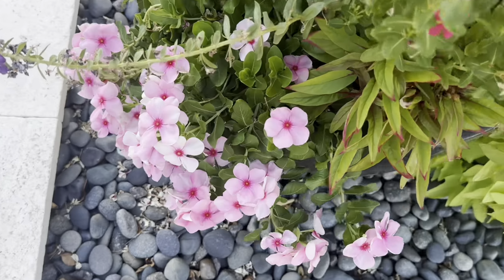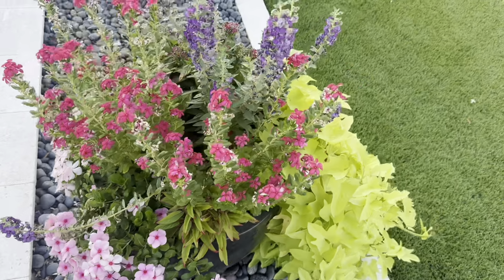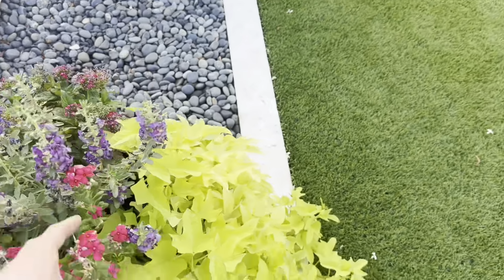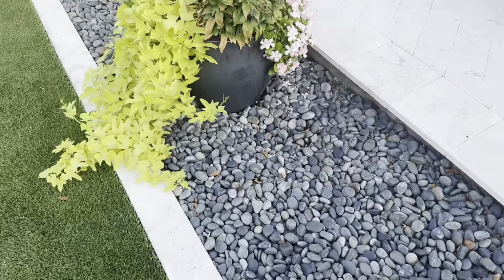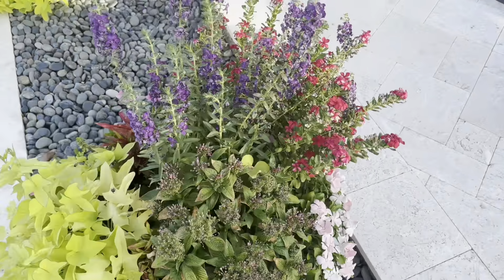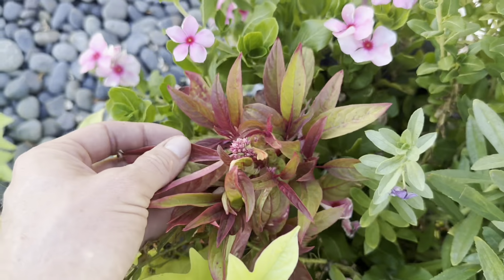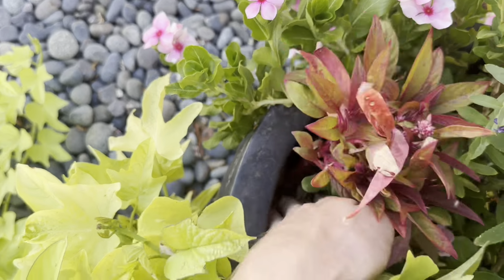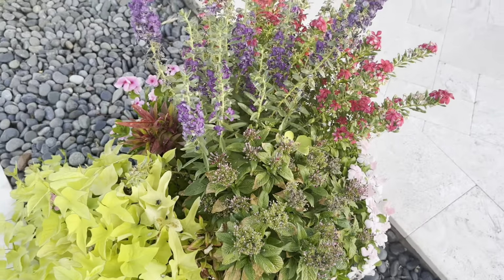These are some of the back pots, and it looks pretty good for the most part. It's a little leggy, but for the middle of August, honestly, they don't look too bad. We tried tucking in some of these dragon's breath celosias, but they're not taking off as well as I hoped. So I'm gonna give them a little bit more fertilizer today, and hopefully that'll boost them a little.